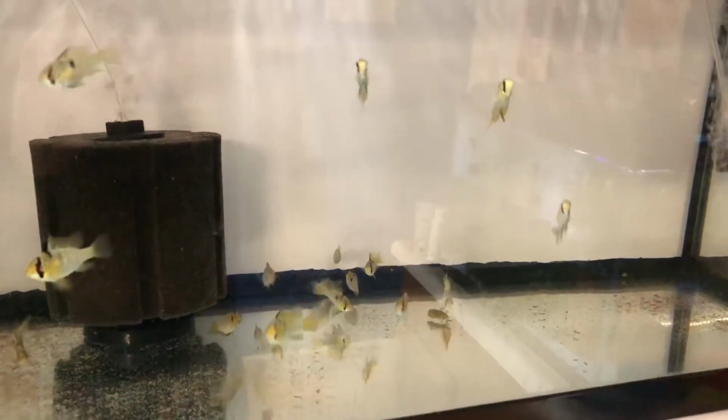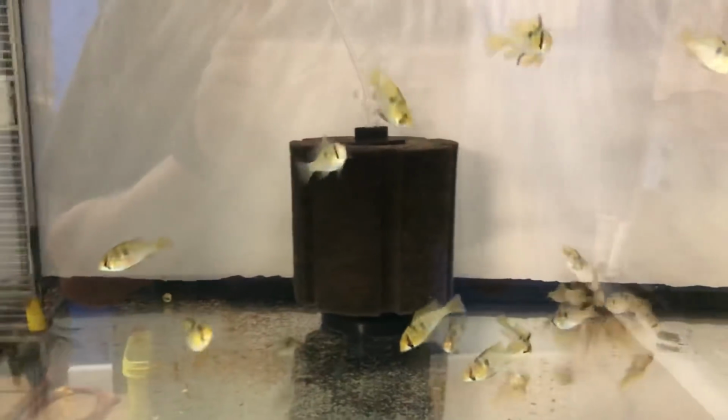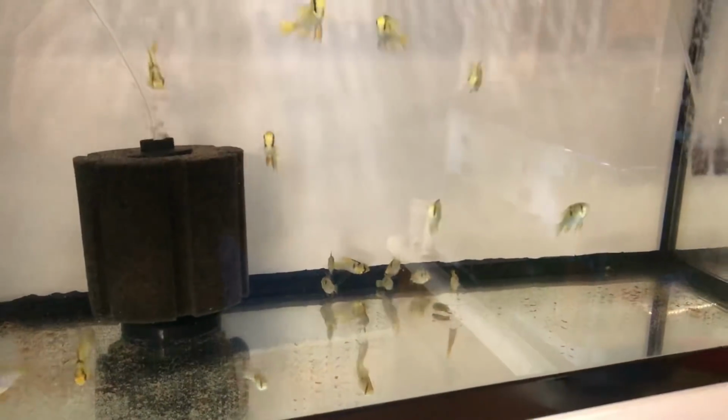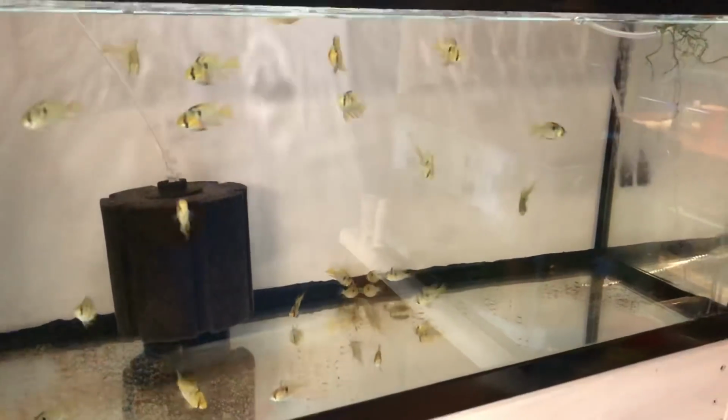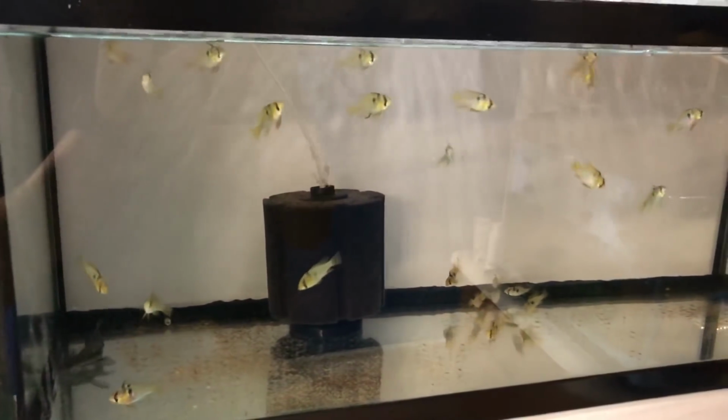You can see these are a German blue ram. I've bred and raised all of these guys. I've been breeding German blue rams for about 2 years now. So I've really worked on the hardiness of this fish, because the biggest thing people tell me is they don't have good luck with rams.